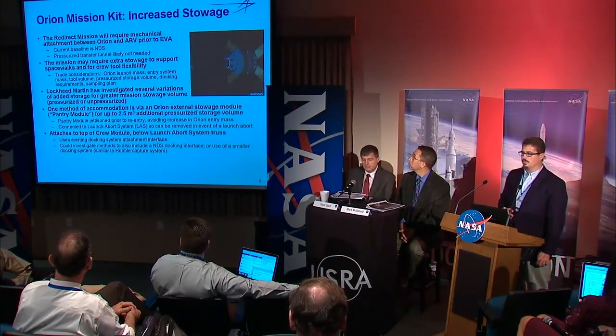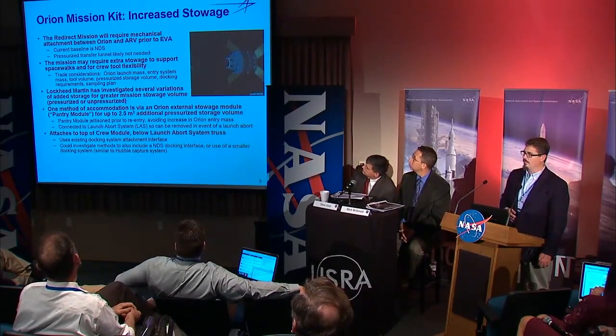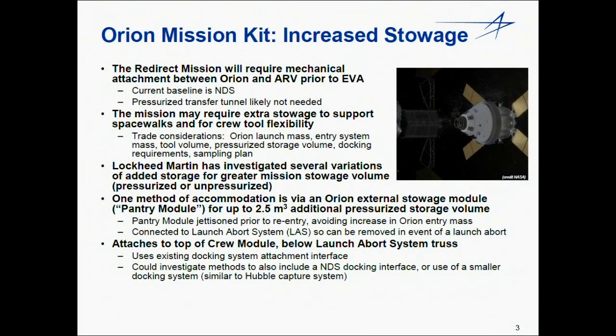First, the Orion mission kit increased stowage. We've looked at a few options that could allow additional stowage on the front end of Orion, and I'll show you one of those that has been looked at. The redirect mission will require attachment between Orion and the ARV prior to extravehicular activity. Current baseline is the NDS, will not need a pressurized tunnel. The mission may require extra stowage for the spacewalks, and there are several considerations on how to do that.